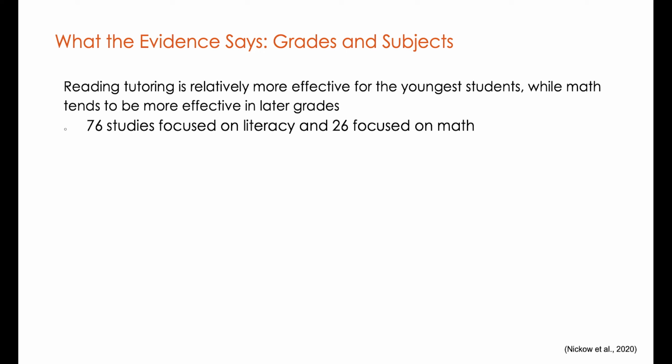So you'll hear Alan and the Saga team share more about how their program has been able to successfully move the needle on high school math outcomes. This doesn't mean, however, that you should not do math tutoring for young students and you should not do reading tutoring for older students. Keep in mind, this is all just relatively speaking.